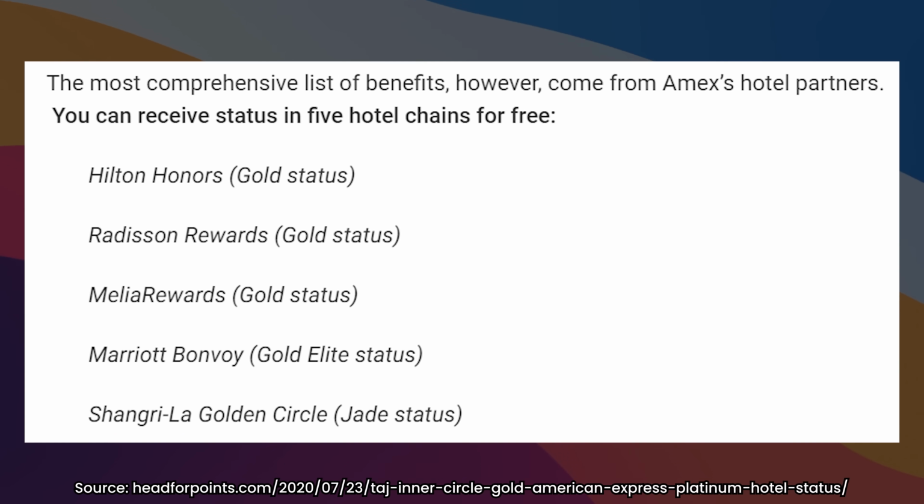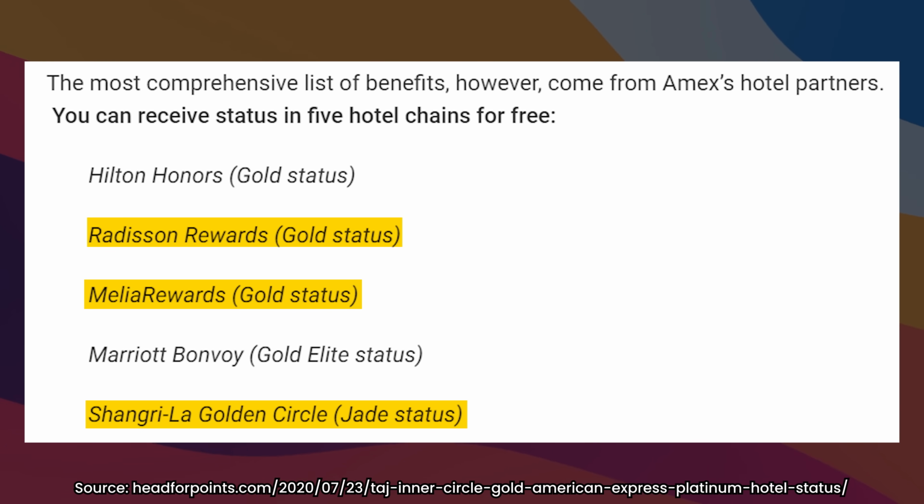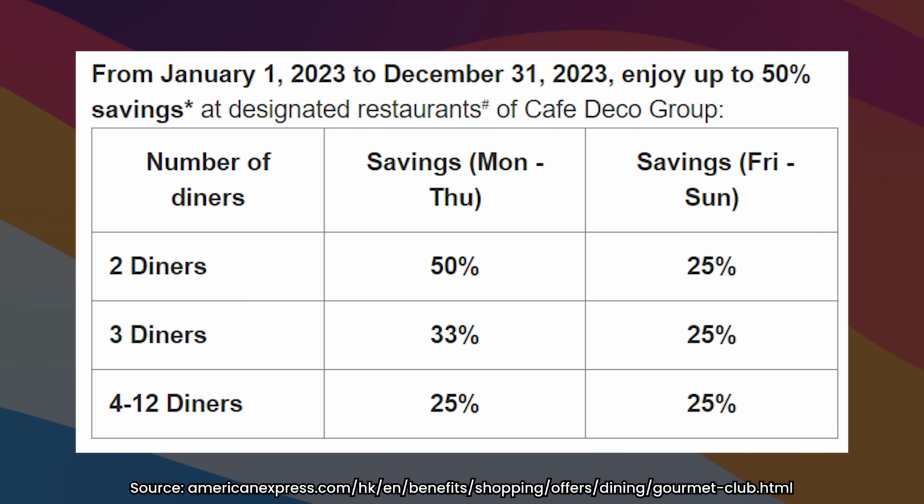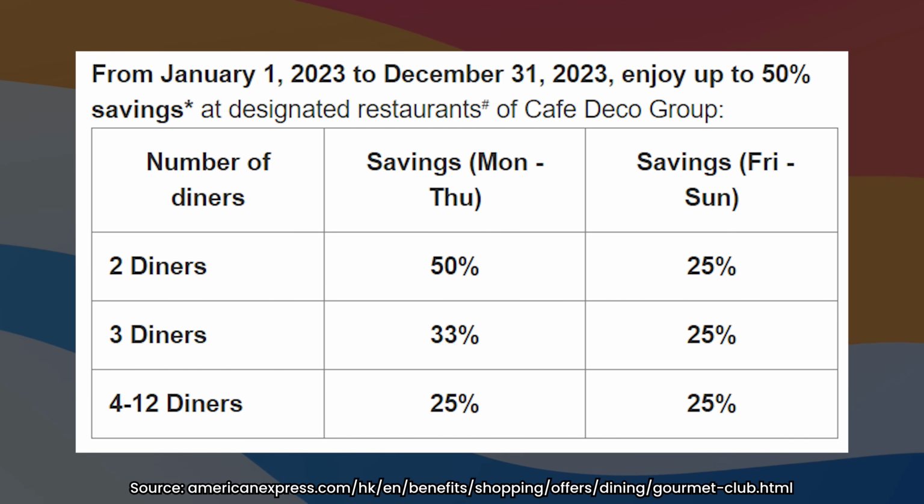Around the world, American Express perks can vary quite a bit. In the UK, you have 3 additional hotel statuses in addition to Hilton and Marriott. In Hong Kong, you might save up to 50% for a lot of restaurants. Also, lots of gamification as well with numbers of people and day of the week.